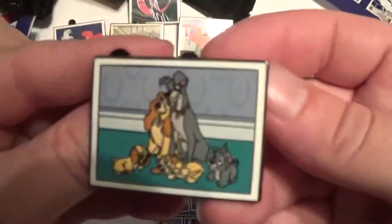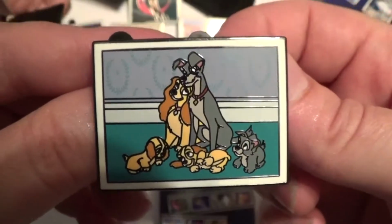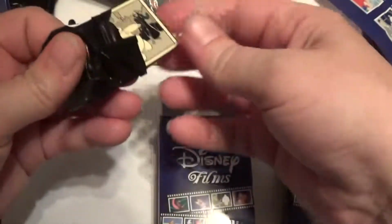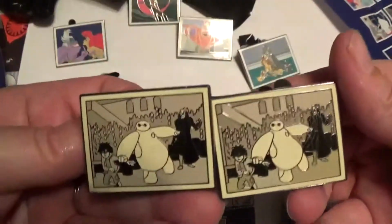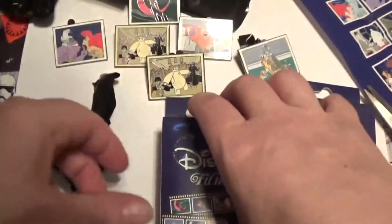That one's super nice, Kenzie. You're welcome. I really like that. Oh, Kylie got a limited edition one. Which one did you get, Kylie? Oh, it's another one of these. That's so funny that we got two limited edition Baymax. And I think I have that same one. Thank you, Mom. You think I have that one? Yes, I saw. Okay. I know. I'll have to look. And this one.